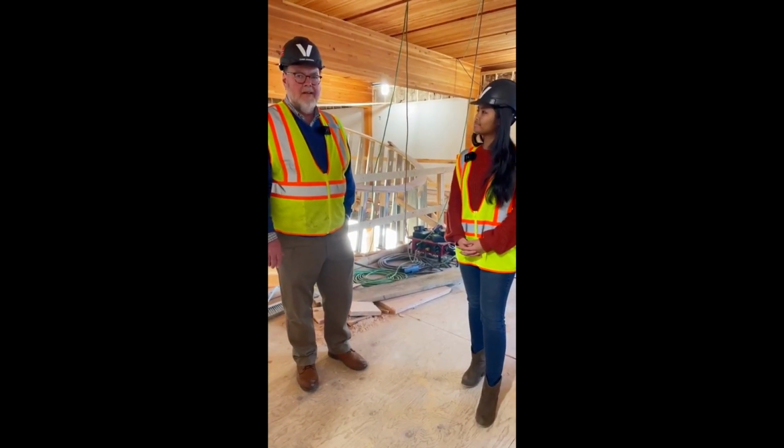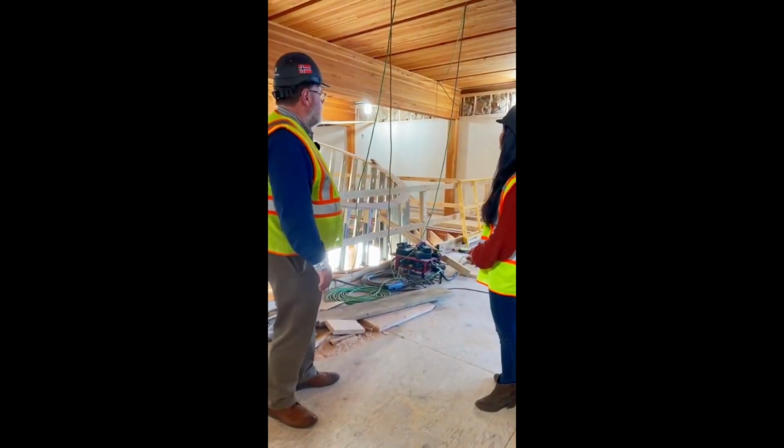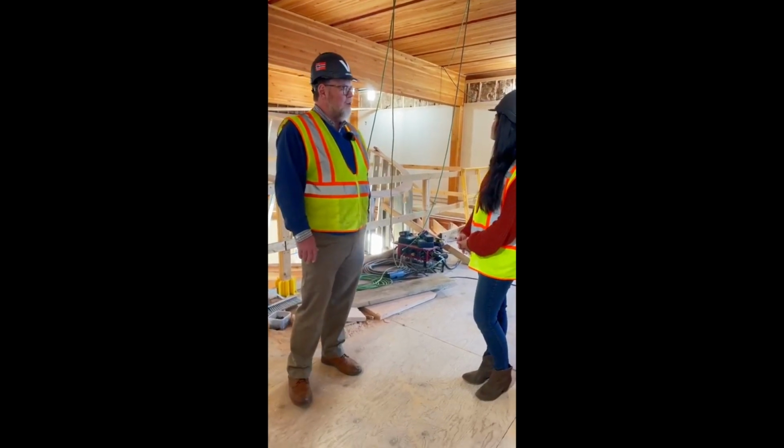Lots going on. When you look at this space, let me just ask you your opinion about that. What excites you about the potential for exhibitions in this space? What are you looking forward to?